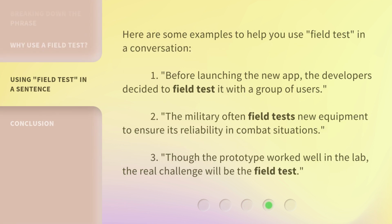Here are some examples to help you use field test in a conversation. 1. Before launching the new app, the developers decided to field test it with a group of users. 2. The military often field tests new equipment to ensure its reliability in combat situations. 3. Though the prototype worked well in the lab, the real challenge will be the field test.